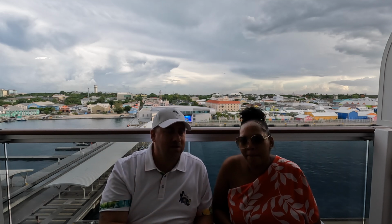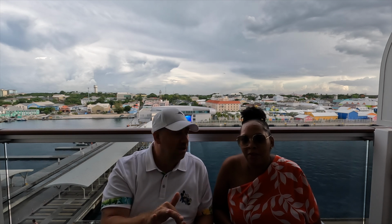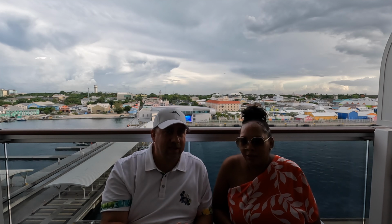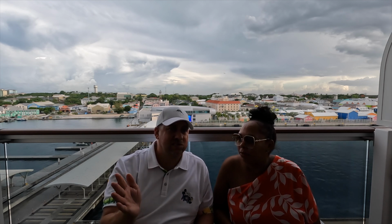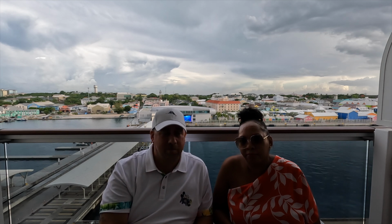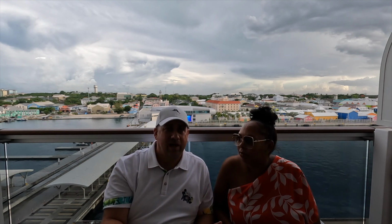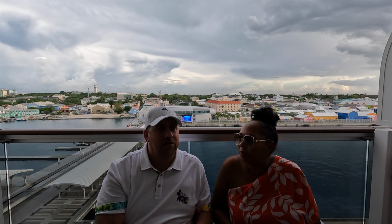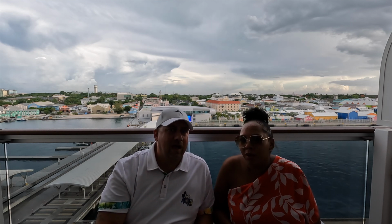Especially the Port of Nassau is making a ton of money off of these ships. I mean, what is the government doing with it? We have been here when there have been six ships in port at any given time. Let's say it's six smaller ships with 3,000 people. So you're looking at 18,000 people here times their port fees. What is going on with that?